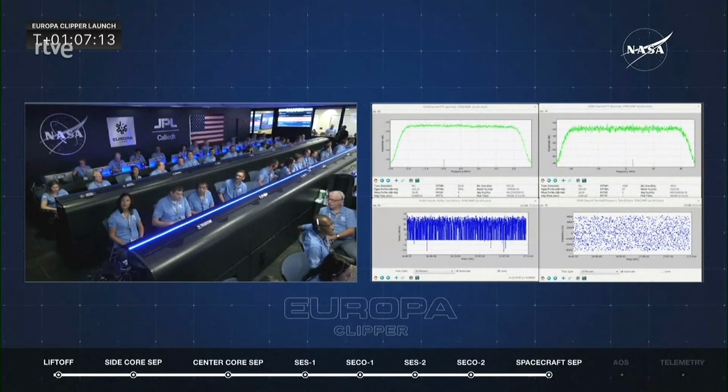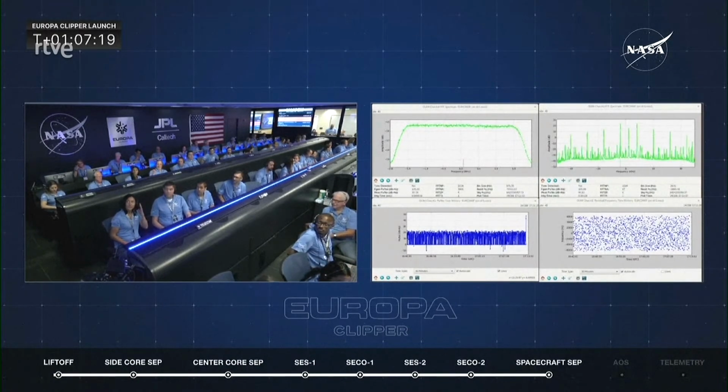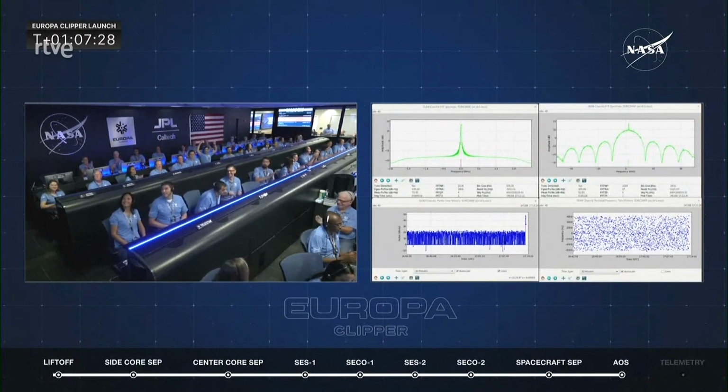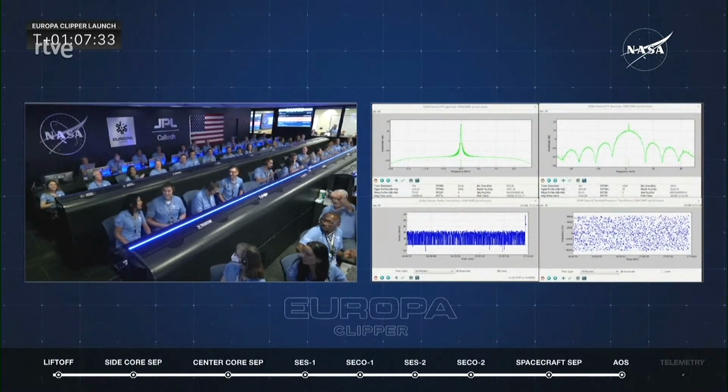We're continuing to monitor the search for a signal. And I believe we have it. Right. There it is. Flight, this is Telecom. Go, Telecom. We're seeing the signal on the open loop receiver. Copy, Telecom.